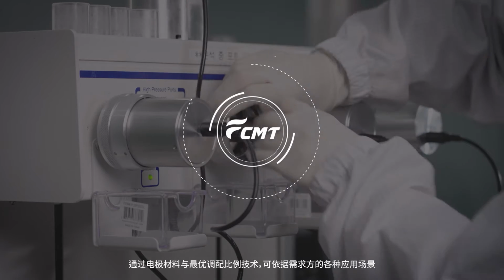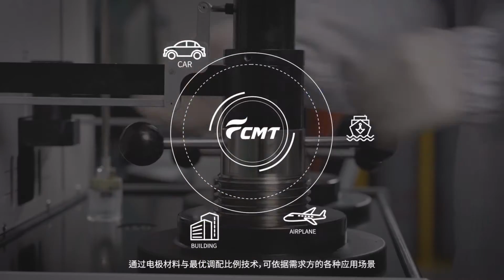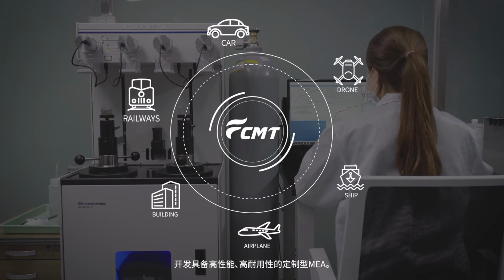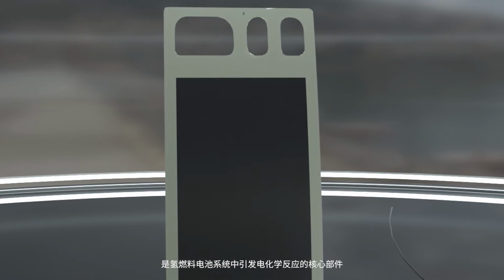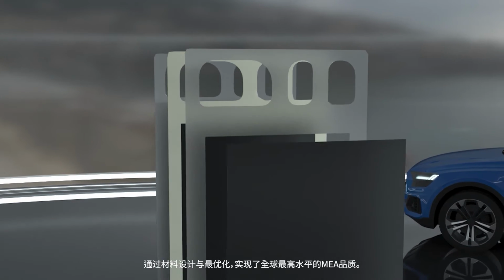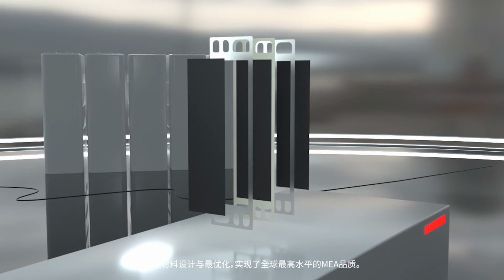Developing a customized membrane electrode assembly, MEA, with high performance and high durability is possible according to various applications from sources of demand. The MEA produced by FCMT, as the key component making the electrochemical reaction in a hydrogen fuel cell system, has secured the world's highest level of MEA quality by designing and optimizing materials.